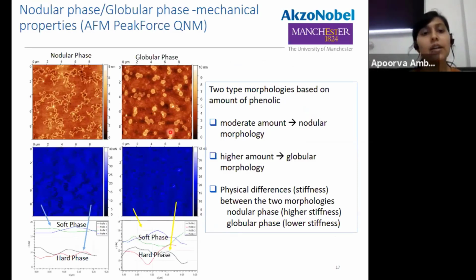In order to characterize the difference between these two morphologies, adhesion images were obtained on them. Comparing these two adhesion images, we can see that the contrast in the sample with nodular morphology is quite high, while the contrast in the globular domains is lower.